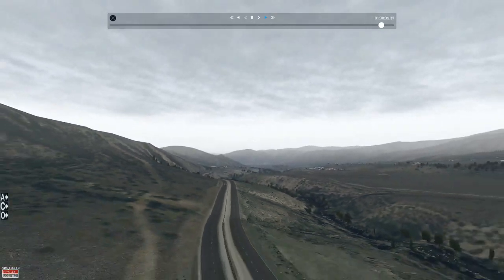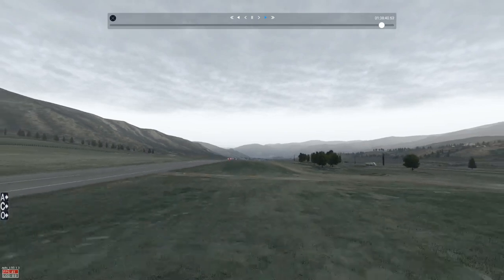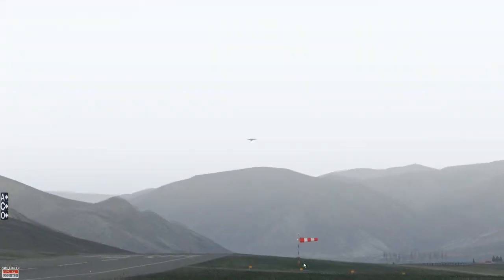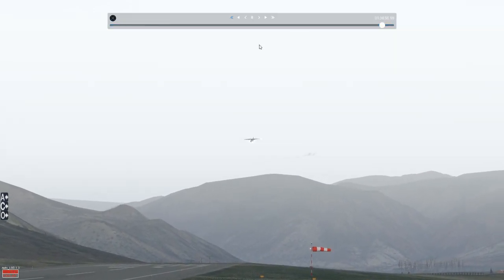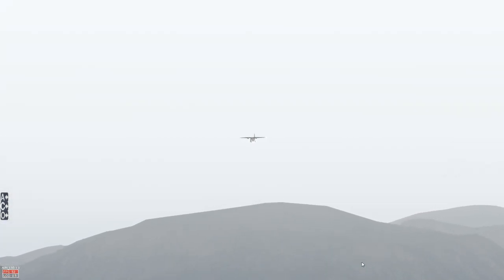Where's it at? There we go. Look at this. Hold on a second. The flaps are already out, so there's a huge gust of wind that blew me up right here. Watch this. Oh, God. See ya.